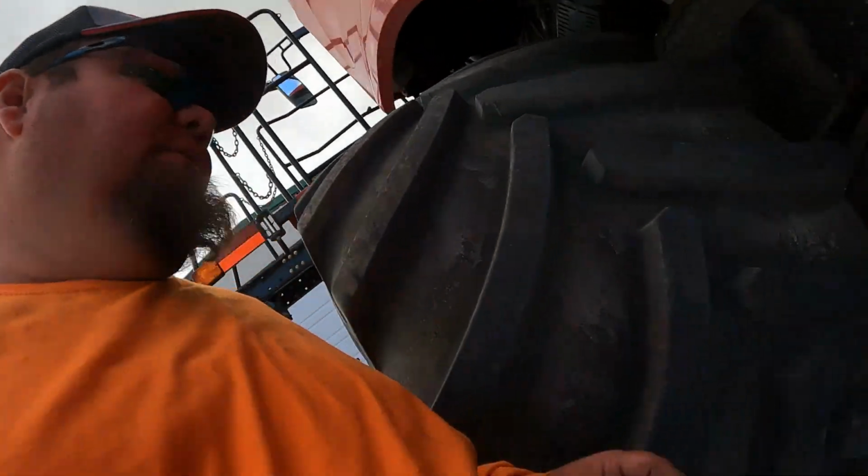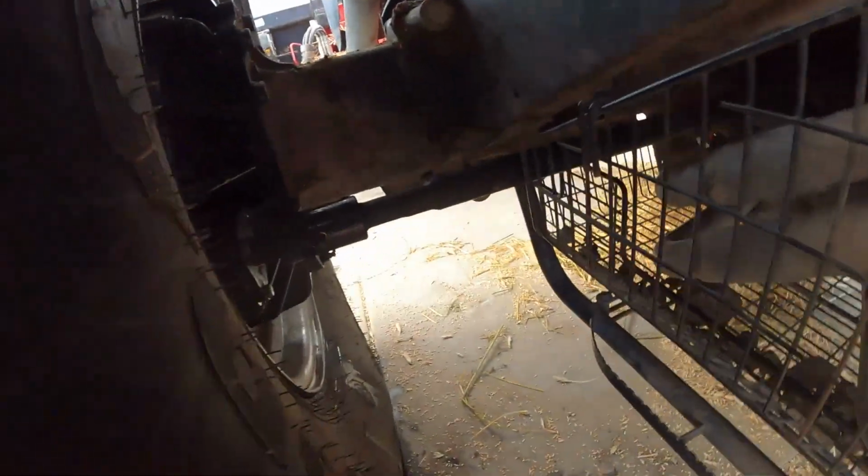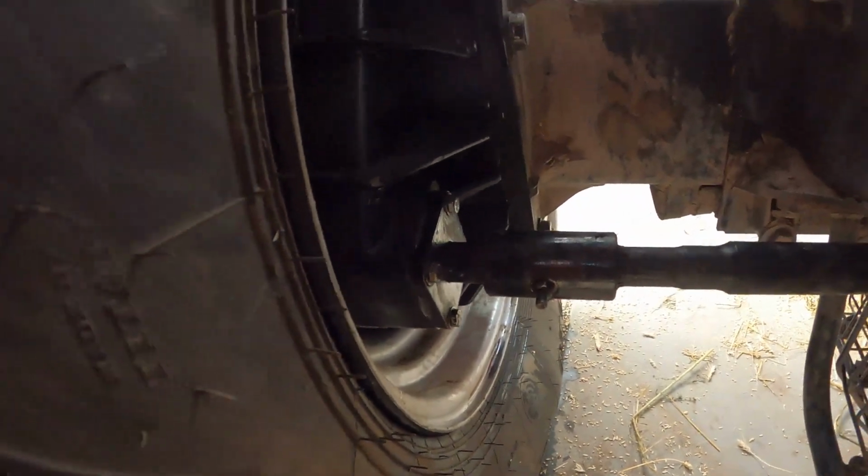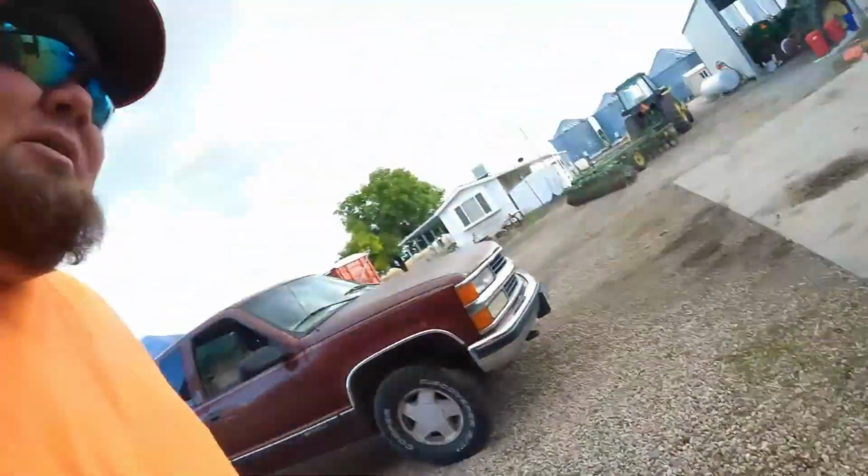And then Valley Implement showed up. They got the drive line fixed today. They got that all fixed together. There was a seal in there that was leaking oil pretty bad. They got it all put together. We got it all greased up. Got all the oil levels checked and everything.